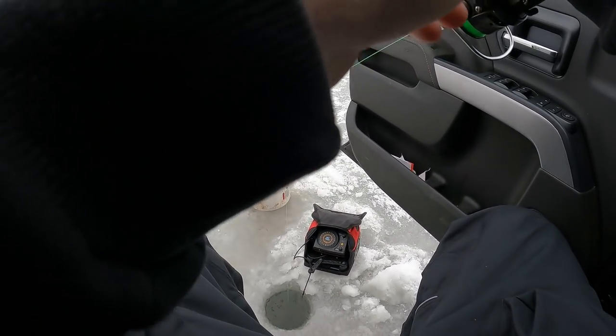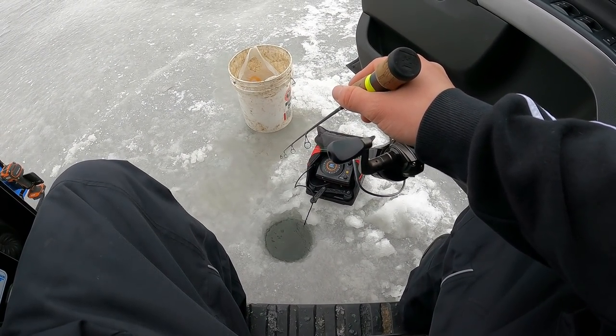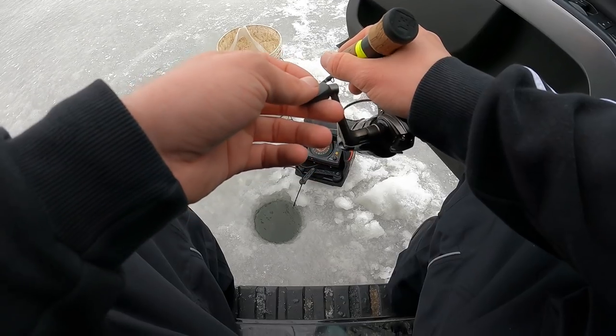Whoa, what's that? Holy cow. Here comes some. Holy cow, they flew up at that, dude. Oh, here we go, here we go. Hit it, hit it, hit it. Hit it. Holy cow, there's like a bunch of them.